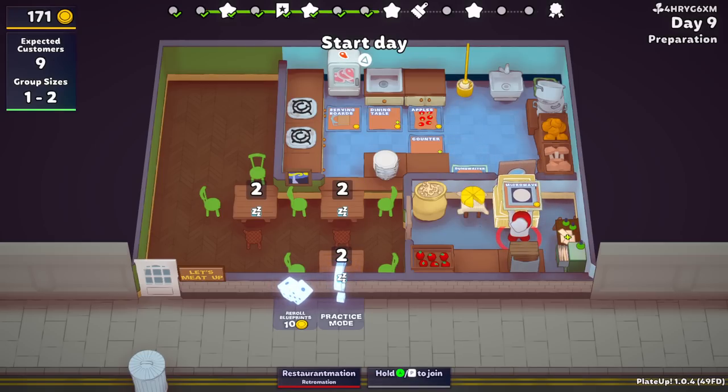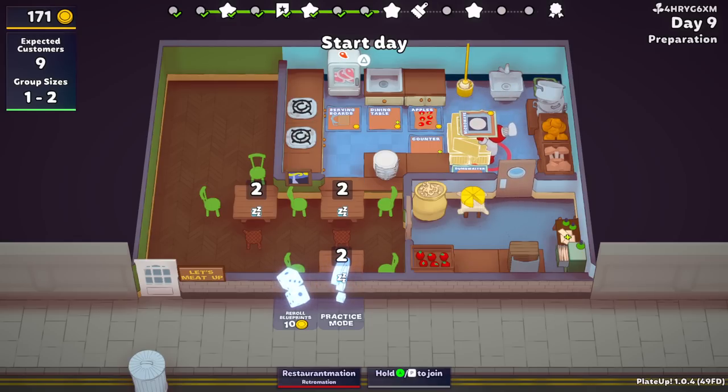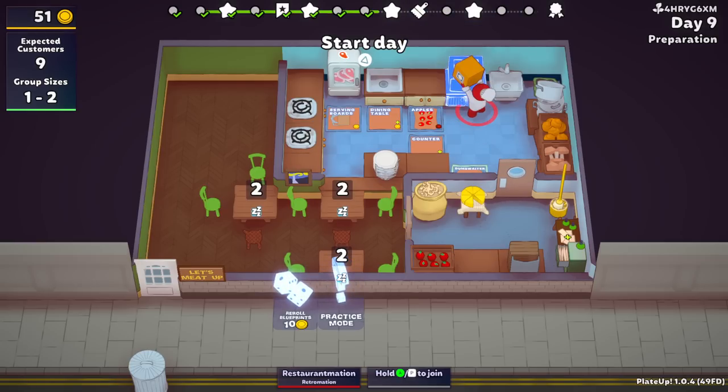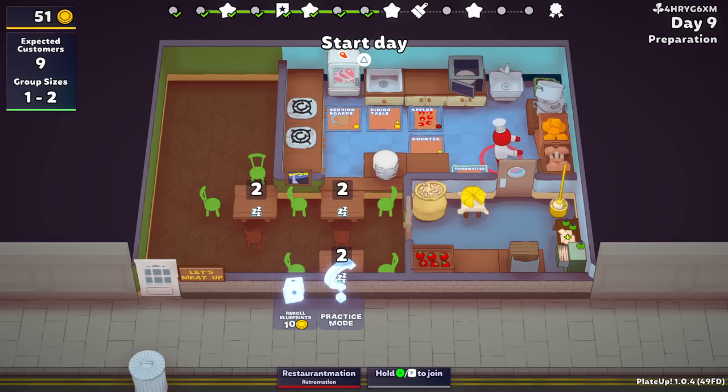A microwave? Did the oven turn into a microwave? Interesting. Maybe, just maybe, we move that there, we buy ourselves a microwave, and we just do that. When you're a pro chef, you don't have to prove anything. Activate to cook anything in a few seconds. Can we just make microwave steaks? And it's fine? Like, it's not a problem?